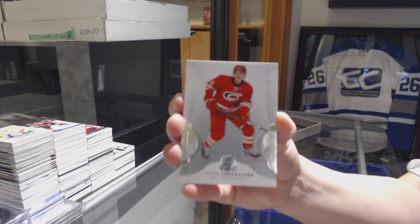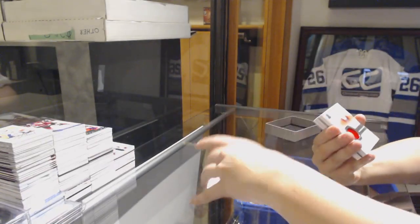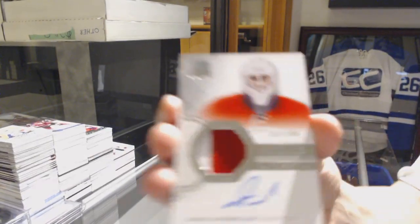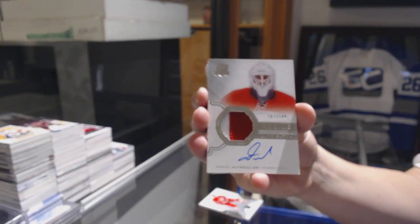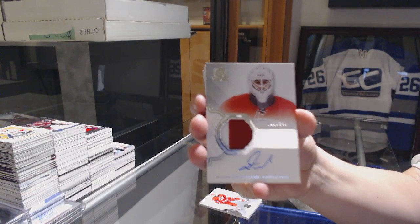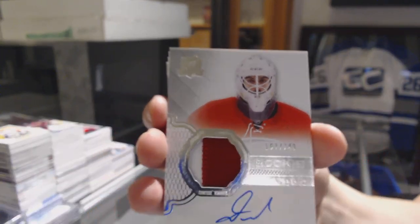/249 for the Carolina Hurricanes, Teuvo Teravainen. We've got a rookie patch auto /249 for the Carolina Hurricanes, Daniel Altschuler. Oh, burn. That was a good one, Be Golden.